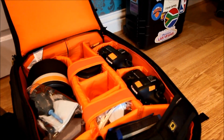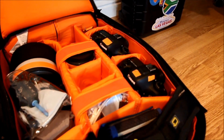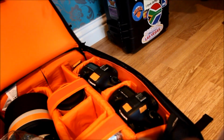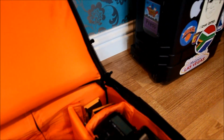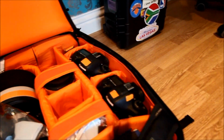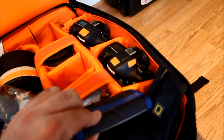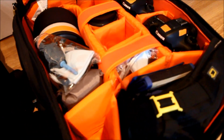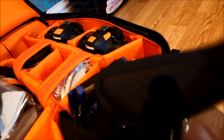So the list includes 2 main bodies here and here. Are the batteries charged? I've put on the list, yes they are, I've just done it and I've put them in there. The spare batteries, yes, they're in the back over there. Memory cards in the bodies formatted, yeah, I've done that. Spare memory cards I have down here as well. Then the 300mm lens, that's in there. My 70 to 200 lens is under here, that's in there.